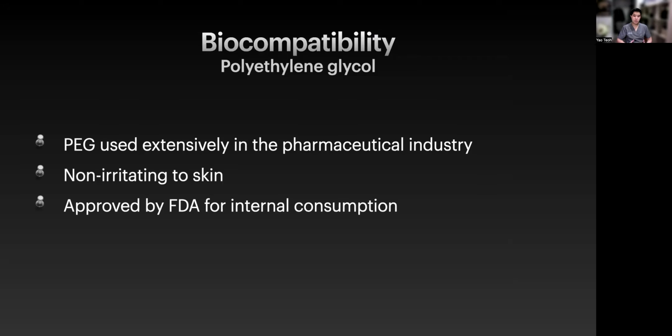It's been used in toothpaste. It's generally used as a filler. It's used in the cosmetic industries for a lot of moisturizers, creams, makeups. And it's generally approved by FDA for internal consumption. You can actually ingest this safely without causing any issues because it's food grade to a certain extent.